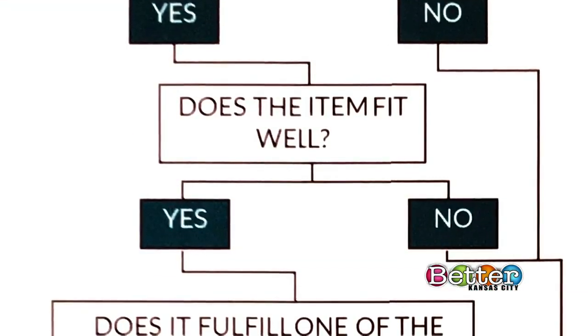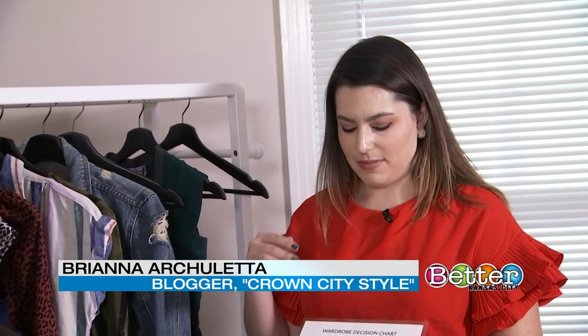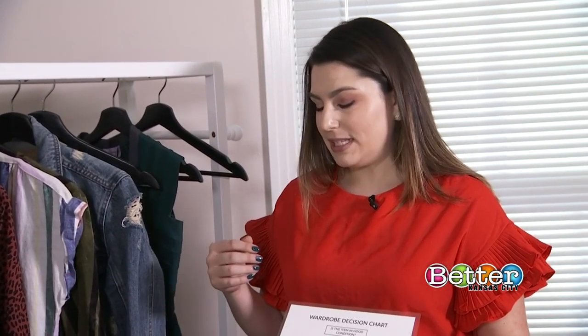Okay, and then does it fit well? What does this mean? So this can mean a lot of things. First of all, does it actually physically fit? It's not too baggy, it doesn't pinch anywhere. You know, it actually is your size, but then also, are you tugging at your clothes? Is it uncomfortable to wear throughout the day?